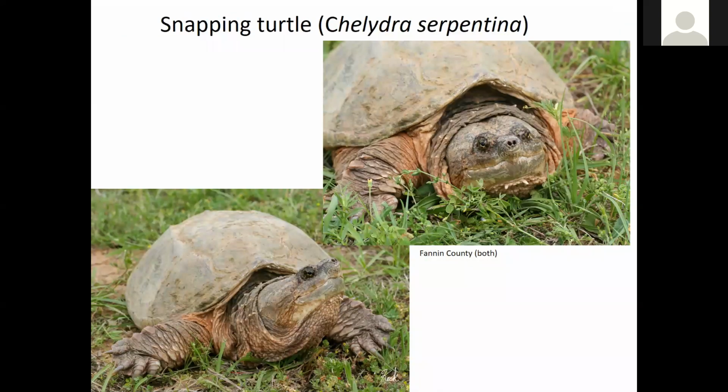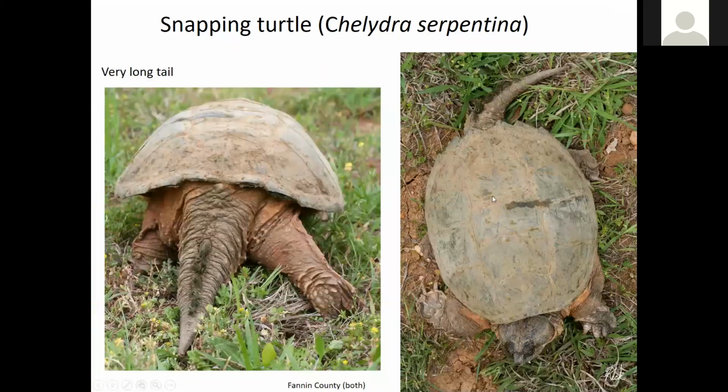Okay, the next species, the snapping turtle. This is the common snapping turtle. This is also a large turtle, but not nearly as large as an alligator snapper. It may have these barbels on the chin. We'll see a few other turtles have those barbels sometimes. A really long tail. Now remember, alligator snappers also have a really long tail, but that's a long tail for a turtle.